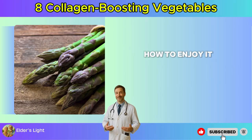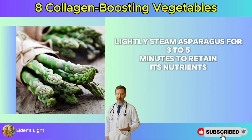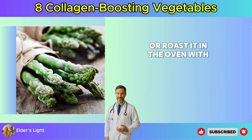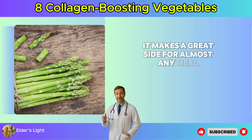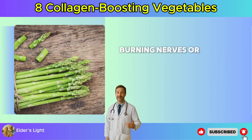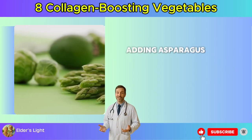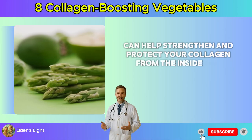How to enjoy it? Lightly steam asparagus for 3 to 5 minutes to retain its nutrients, or roast it in the oven with olive oil and garlic. It makes a great side for almost any meal. If you're noticing stiff joints, burning nerves, or sagging skin, adding asparagus a few times a week can help strengthen and protect your collagen from the inside out.